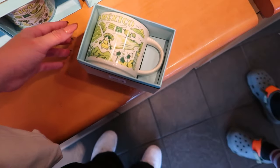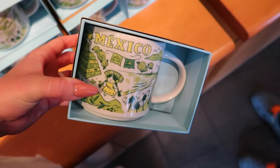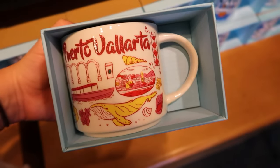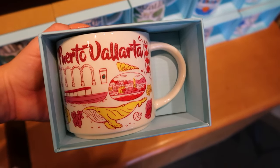After our money exchange, we headed into the Starbucks, and I was looking at these mugs. They had a Mexico, Cancun, and a Puerto Vallarta one. They were all 340 pesos, which accumulates to $20 in the US. I don't know why I didn't buy one. I really like this one because of the whale. I think they're a really good price compared to the ones in the US. But not only was I tempted to buy this, but I was about to be forced to buy it because I literally almost broke it.